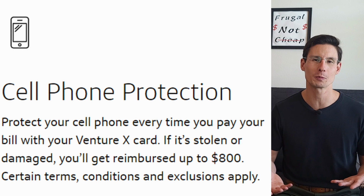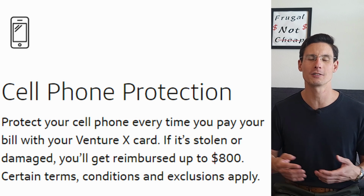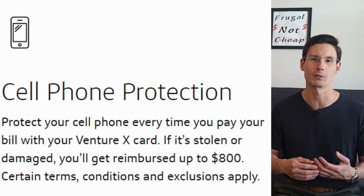This one is more important to me. There is also cell phone protection up to $800 as long as you use the Venture X card to pay for your phone bill. And then again, you have those Capital One lounges, which are really, really great. One big perk here, if you live in the DFW area, is that Capital One lounge at the airport. It's awesome. So overall, I would say that this setup really is still a no-brainer for me at about $450 in value, even after applying my personal discount rate.